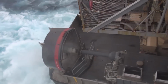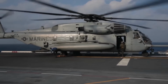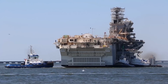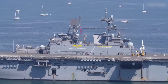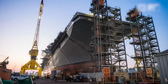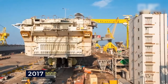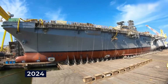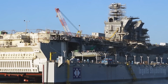Ships with well decks can transport and deploy these vehicles using shore connectors, while relying on aircraft for cargo lift is costlier. To accommodate the well deck, Bougainville's island will be slightly smaller than those of its predecessors. Early design work began in 2015, with detailed design and construction starting in 2017. The LJ-8 is expected to enter service in 2024, marking a new era of versatile and robust amphibious assault ships.